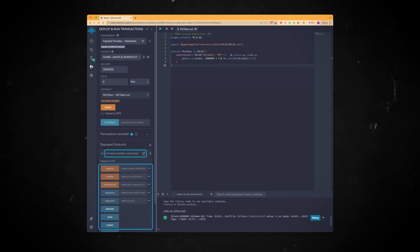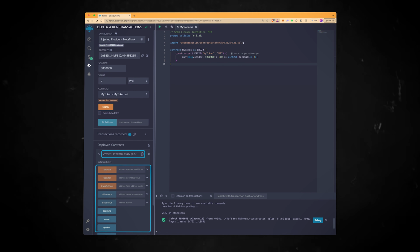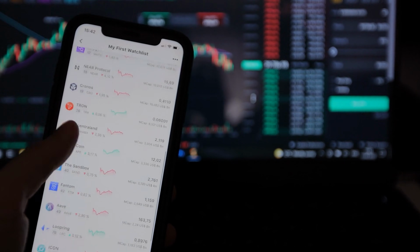Now, prior to Pump.Fun, launching a meme coin required a bit more effort. Not only would every parameter of the token need to be coded, but the project's devs would also need to provide enough liquidity for the token to be tradable.